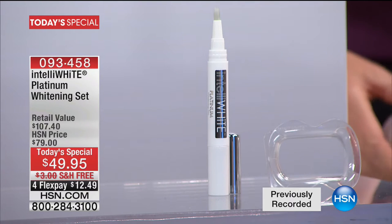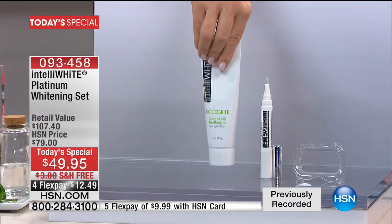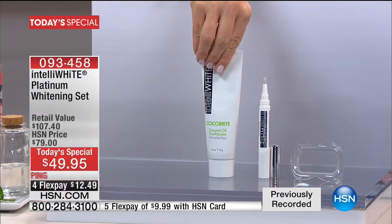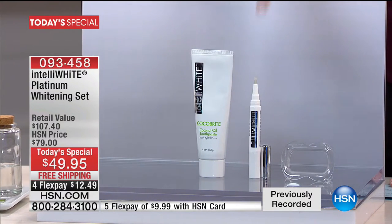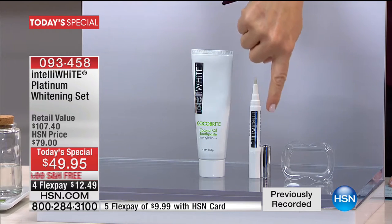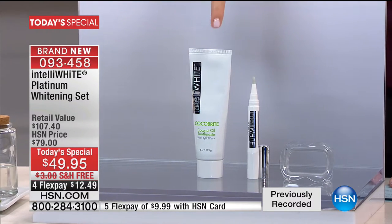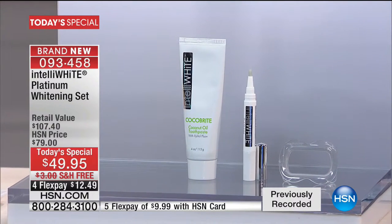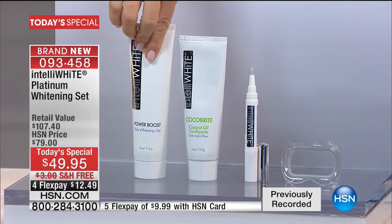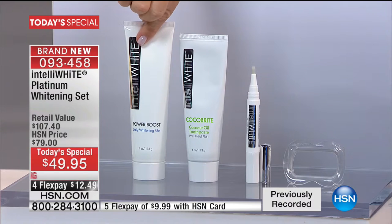For the very first time, we're giving you a world launch. This is the Cocoa Bright, full size of the coconut oil toothpaste. This is protecting your investment. This repels the stains, so when you're whitening, you don't have to get any more stains. What if I told you using coconut oil, we're going to repel those stains? Right there, that's $17.95. We didn't stop there. We're also including the Power Boost Daily Whitening Gel. That's another $40.